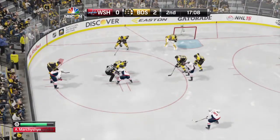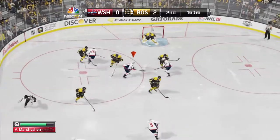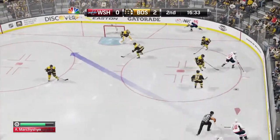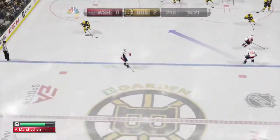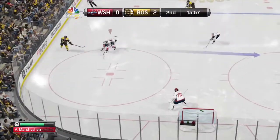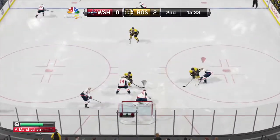A little under 3 minutes have gone by. Boston's got the lead in this game, 2-0. Washington's got that win. Back near the blue line to Backes. Takes it up near the boards. He's got that pass at the point. Back in front. Wow, what a glove save.